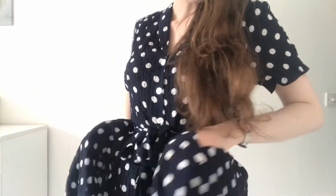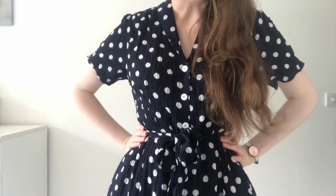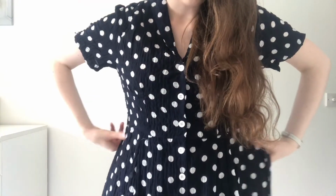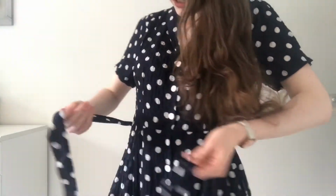And things I like about it, it's got pockets again. I like the tie at the waist. I don't know if maybe it's a bit big. There's a lot of material here, but obviously with the belt at the waist, you don't really notice that. The neckline is quite a long V, and just for my personal comfort, I'd probably have to put a pin in here, because I don't like very exposed necklines.